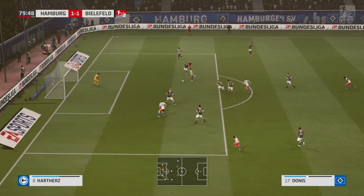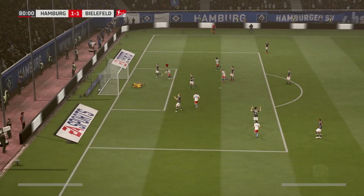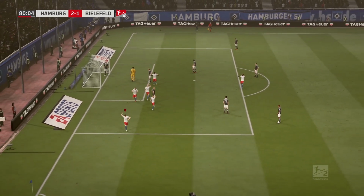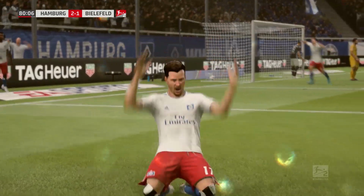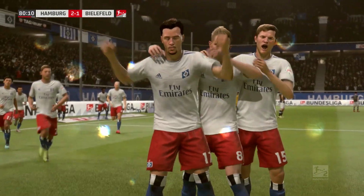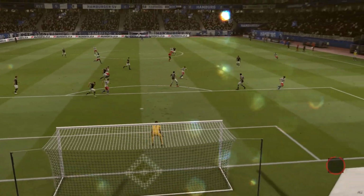Holtby here on the edge of the box. Passes into Donis. And can he make it two? He has. Donis has bagged his brace on his debut. We seem like the team of braces here, because Holtby's got 2 of them, Arp's got 1 of them, and now Donis, on his debut, has got 1 as well.